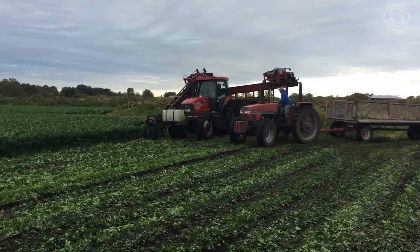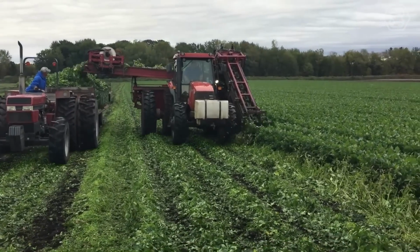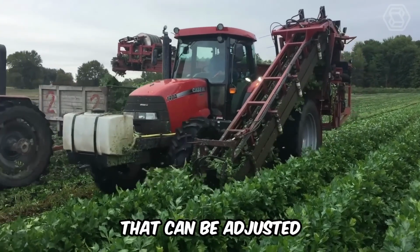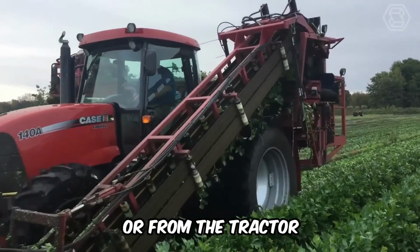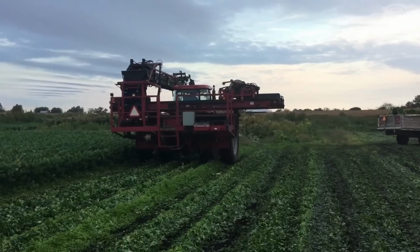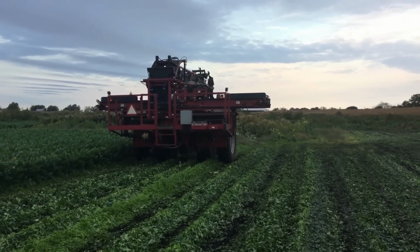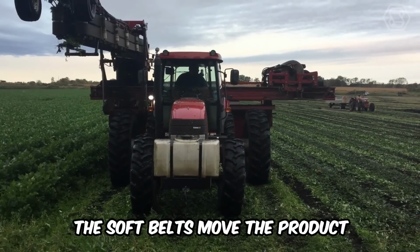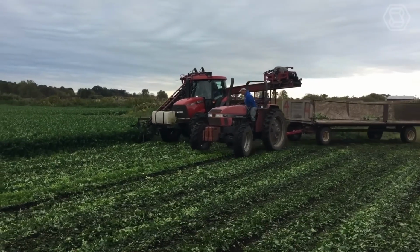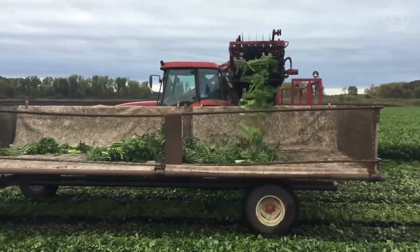Thanks to the proven and improved picking belt system, the Vogel Engineering Harvester lifts the celery plants without damaging them. This machine is hydraulically driven by a self-contained system that can be adjusted either from the platform or from the tractor. The soft collecting belts of its harvesting element collect the leaves, while the moving system cuts the leaves just above the roots so that they remain connected. The soft belts move the product to a certain height, where the celery is placed on an additional belt. From there, it's transferred to another machine for further transportation and delivery to the customer.